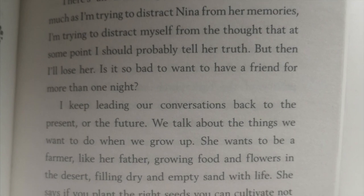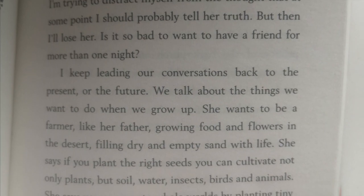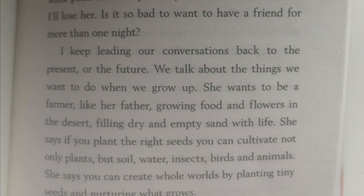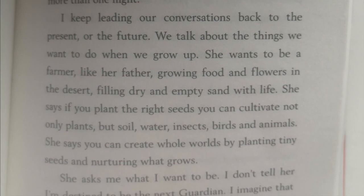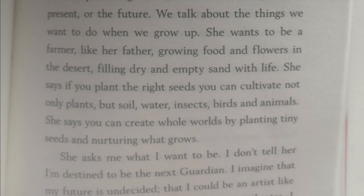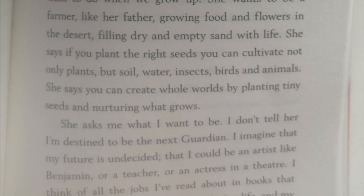I keep leading our conversations back to the present or the future. We talk about the things we want to do when we grow up. She wants to be a farmer, like her father, growing food and flowers in the desert, filling dry and empty sand with life. She says if you plant the right seeds, you can cultivate not only plants, but soil, water, insects, birds and animals. She says you can create whole worlds by planting tiny seeds and nurturing what grows. She asks me what I want to be. I don't tell her I'm destined to be the next Guardian.